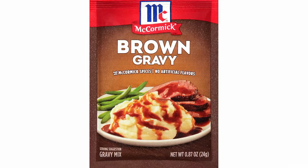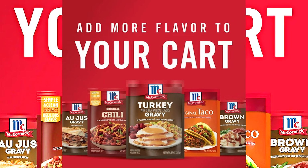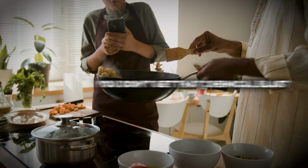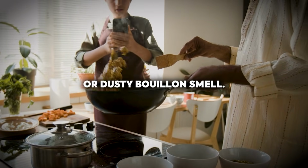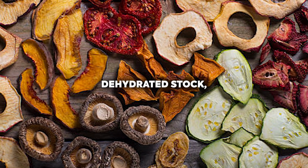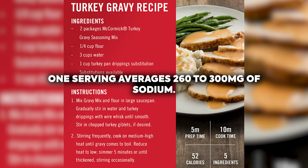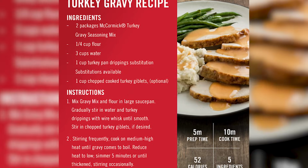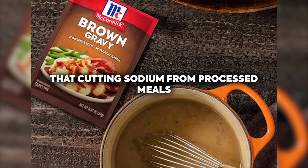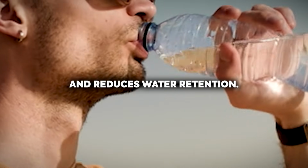Number 3. McCormick Gravy Mix. McCormick is one of the rare gravy mixes that actually comes close to tasting like real pan drippings. When you open the packet, you don't get that chemical blast or dusty bouillon smell. Instead, you get a clean roasted aroma because McCormick uses dehydrated stock, real herbs, and natural flavor concentrates. One serving averages 260 to 300 milligrams of sodium, almost half of what bargain gravies pack. The American Heart Association notes that cutting sodium from processed meals significantly improves blood pressure control and reduces water retention.